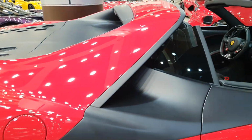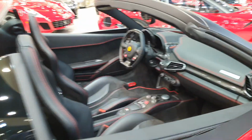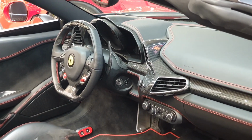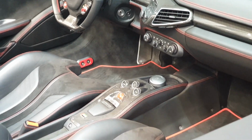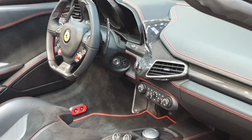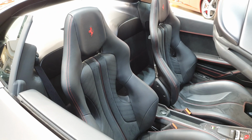So look at it. It is an open top barchetta, with a flying headrest to protect the passenger and the driver. The interior looks very familiar, and that's because this car is based on the 458. This car is named after Sergio Pininfarina. He was a designer and chairman of Pininfarina, and he died in 2012.